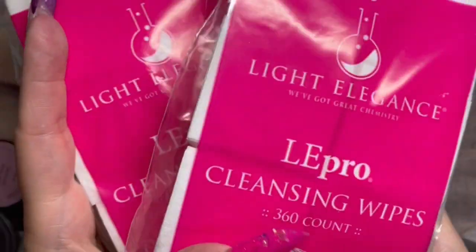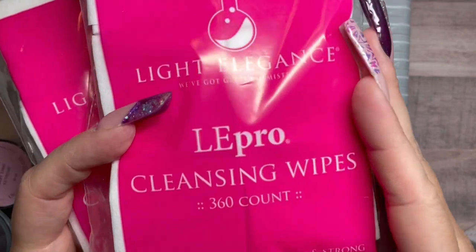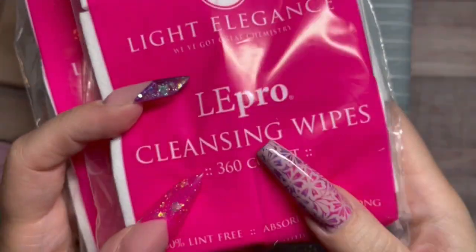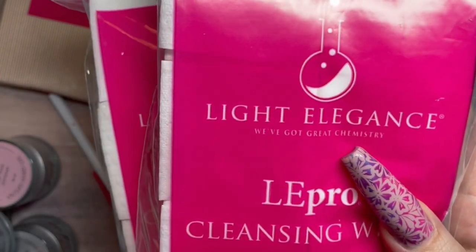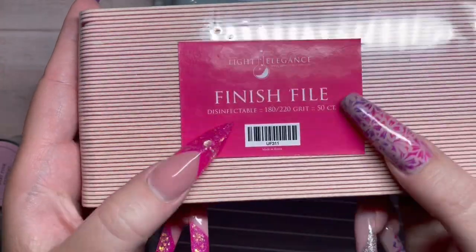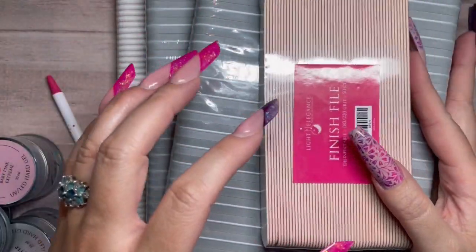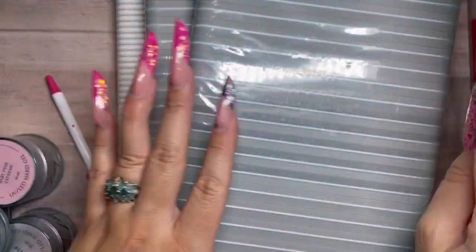Okay. I got two packages of the Pro Cleansing Wipes. If no one has tried these, give these a try. When they say they're 100% lint-free, these are 100% lint-free. These are a must. I also bought a package of the finish files in the 180 to 20 because I was out of those. When I tell you I was out of some of my staple products from Light Elegance, I was out of my staple products, and this was one of them.